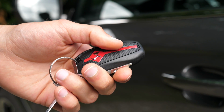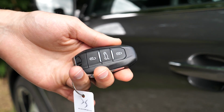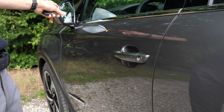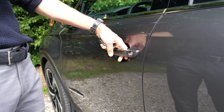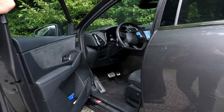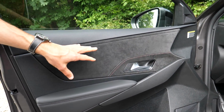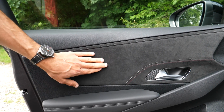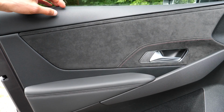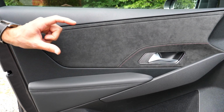Here is the DS7 Crossback with the red Performance Line color, but the same basic key as the Peugeots have, also with keyless entry once more. Closing, the side mirror flips in, and opening, the door closing sound is quite solid. Then the Performance Line, this is a so-called inspiration, so a base design level with a lot of Alcantara, but it's a trim level at the same time. So they use these inspirations for how it looks and as trim levels for how much equipment you have.